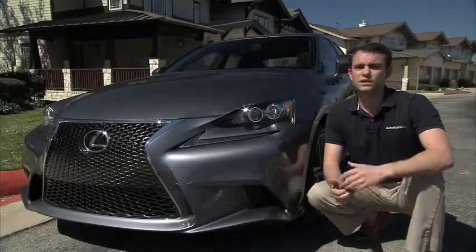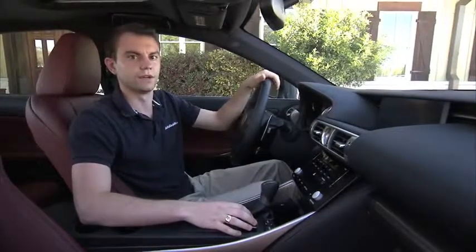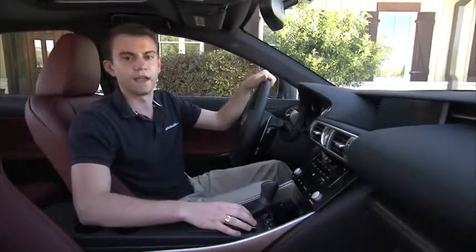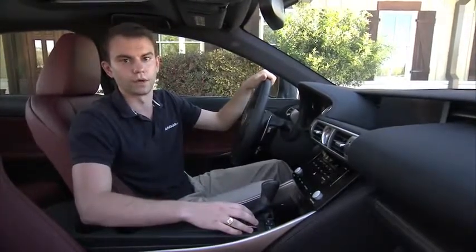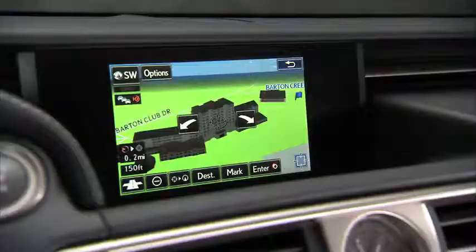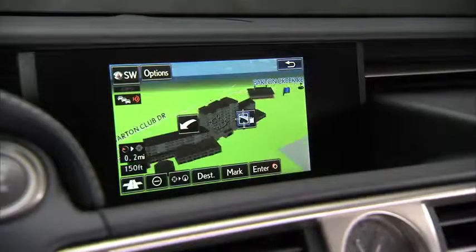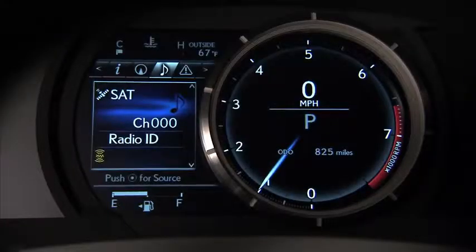Speaking of F-Sport, let's have a look at the inside and what you get with that package. Lexus is a segment leader when it comes to things like interior quality, luxury, and tech, and it shouldn't come as any surprise, but this new IS falls right into that category as well. Of course, you get the little touchpad that makes navigating the infotainment system a breeze. You actually get weather updates and traffic updates via HD radio, subscription free.